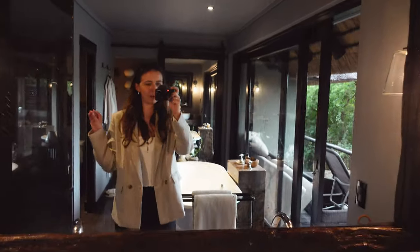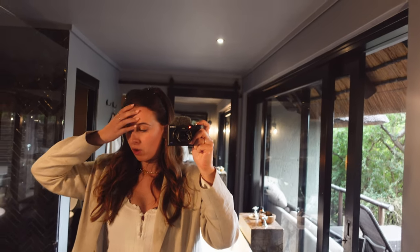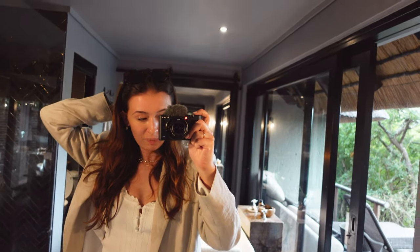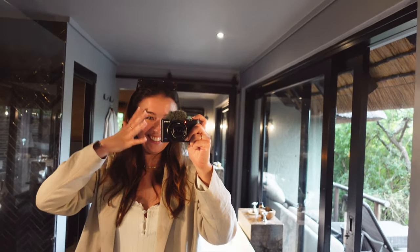So we've just arrived, we've had lunch, and now we're going to quickly get changed, and then head back up to the main reception area and have some high tea, as they call it, or afternoon tea if you're British. And we're going to have some tea and then head out on our first game drive. Oh, so exciting.